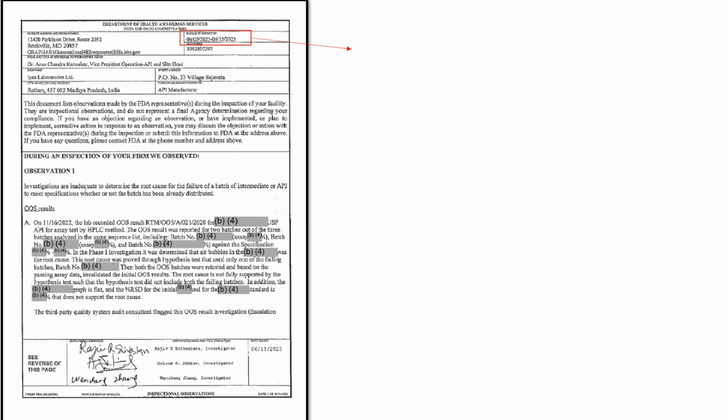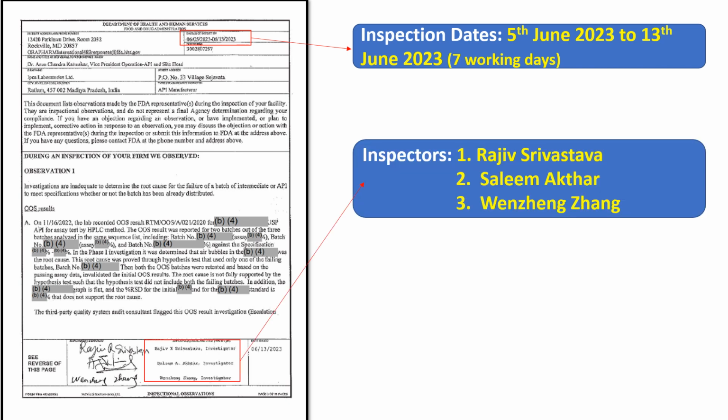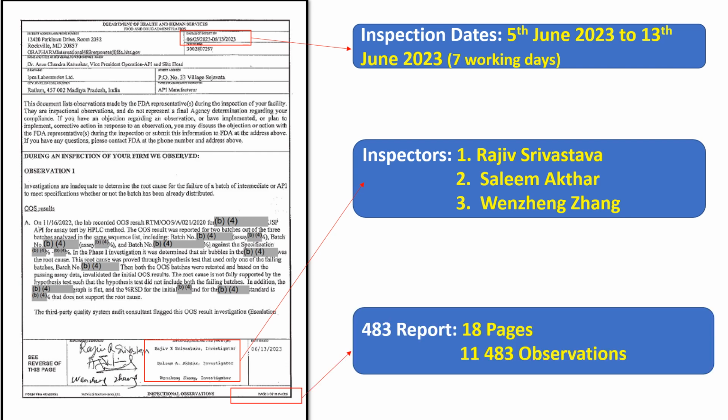The inspection was carried out from 5th June 2023 to 13th June 2023, which is 7 working days. It was carried out by 3 inspectors, who are called investigators: Mr. Rajiv Srivastav, Salim Akhtar, and Menzeng Zhang. This is an 18-page document which cites 11 483 observations.